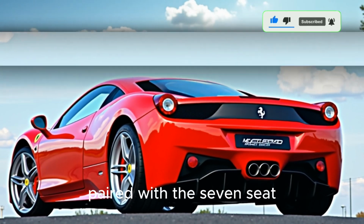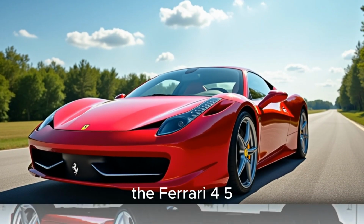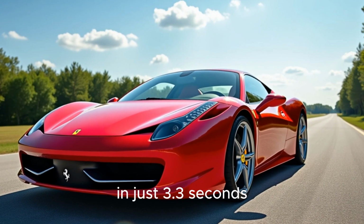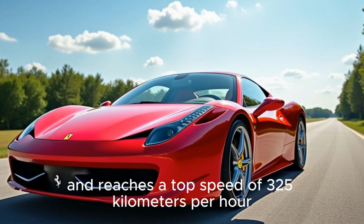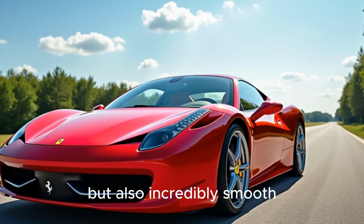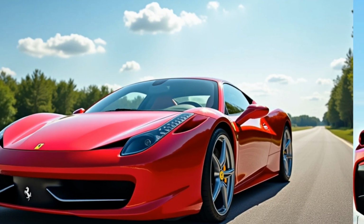Paired with the 7-speed dual-clutch transmission that shifts faster than the blink of an eye, the Ferrari 458 rockets from 0 to 100 kilometers per hour in just 3.3 seconds and reaches a top speed of 325 kilometers per hour, making it not only incredibly fast, but also incredibly smooth thanks to the gearbox that provides seamless acceleration.